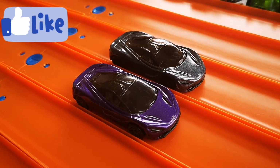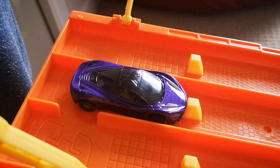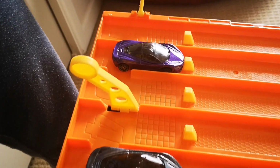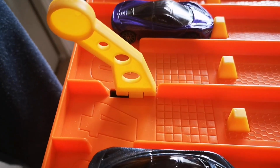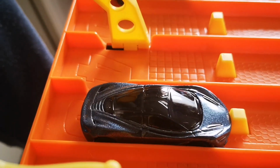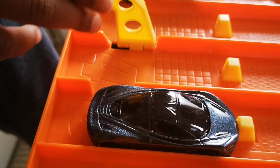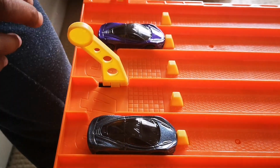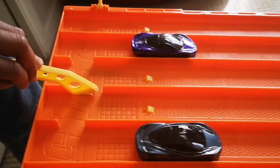So, yep, let's head up to the start line. Here we go, guys. We're at the start line, and we've got the two McLarens ready to go. So we've got the purple McLaren 720S from 2019. It looks very nice indeed. And the 2020 Fast and Furious McLaren 720S. Which one do you think is the coolest or fastest? Let's get the racing started. On your marks, get set, and go.